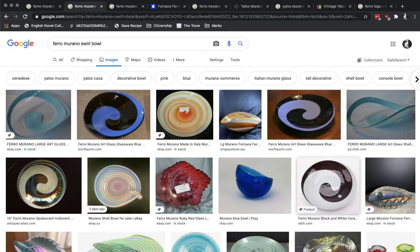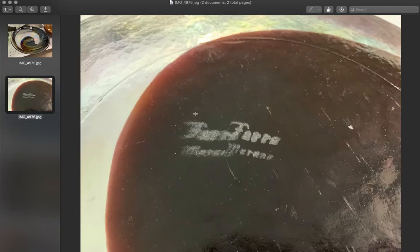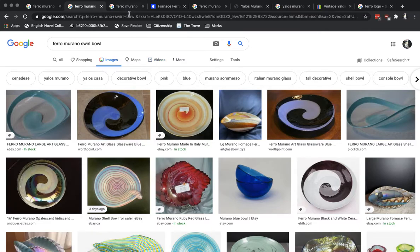Now, the interesting thing here is that straight away we can see some examples like here, and that one there, that look very similar to this one. But are we convinced yet? The most important thing in this, anyway, is looking at this mark. This mark is troubling to me. I don't like the look of it. I'm not convinced by it. Like, let's just go back and take a look again.